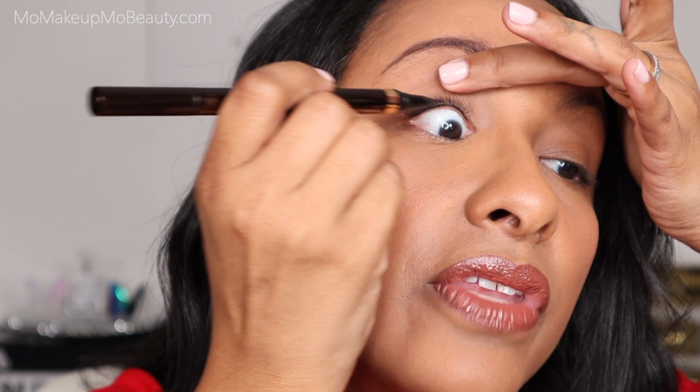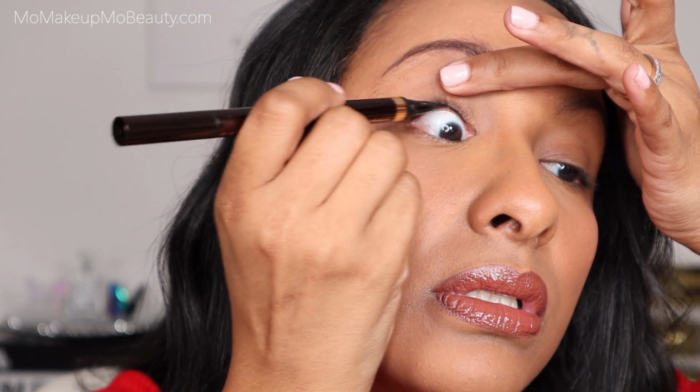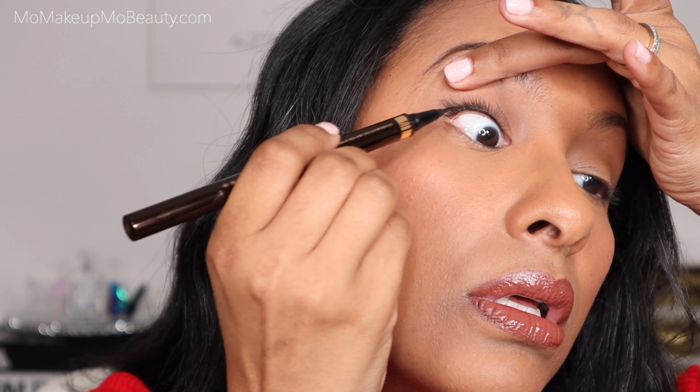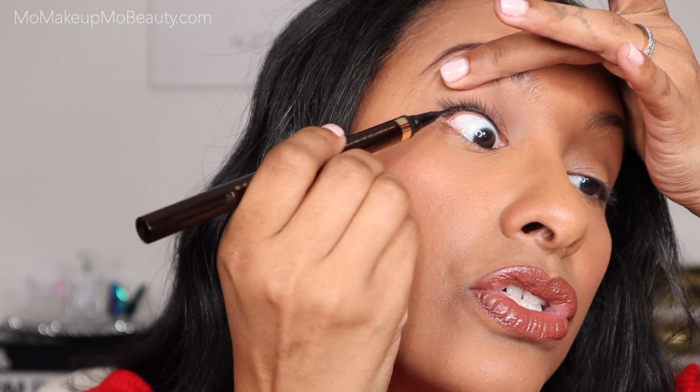Of all of the liner techniques I'm going to share with you today, this one is going to be the most subtle. But you're going to notice it does just enough on the eye to give it a little bit of definition without being too over the top. I personally love doing this on my no makeup days. And I feel like this one is the most foolproof because you don't have to be perfect with a line. And again, it's nice and subtle, but you're going to notice it.